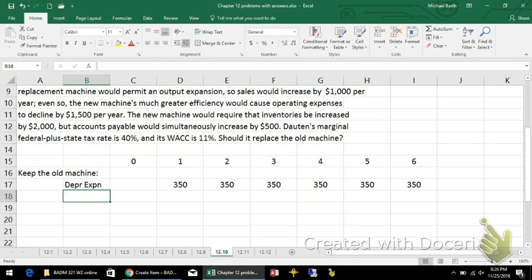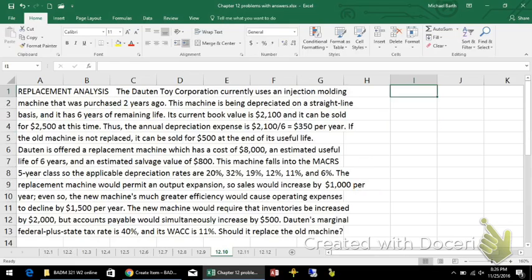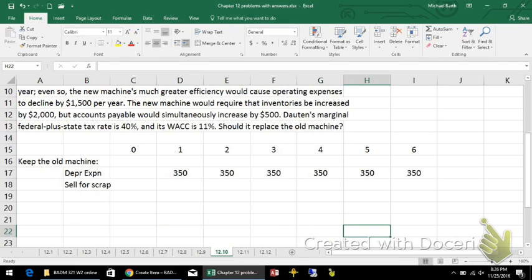Depreciation expense. All right, and then sell for scrap at the end of the 6th year, I would be able to sell the machine for $500. All right, so if that's keeping the old machine, I'll still get this depreciation and I'll get $500 in scrap.